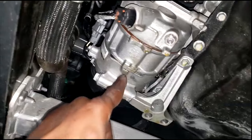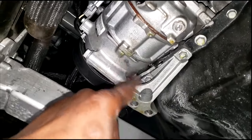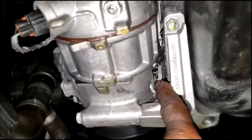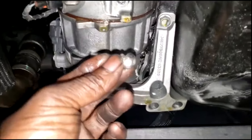You don't need no black light. See this stuff, this new 1234YF? Yes, guys, it has dye built into it. But look, this is a big chunk of the compressor right here, and you can see inside. I don't know what this is.